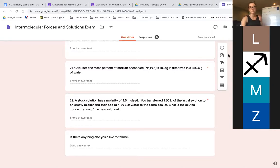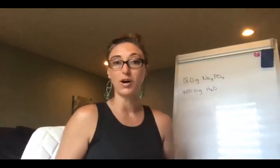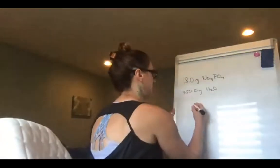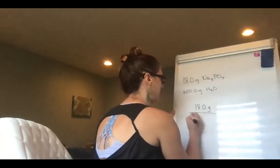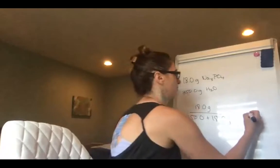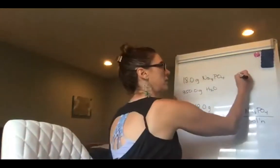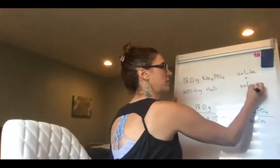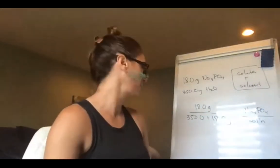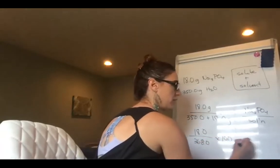And I can almost guess what the error was here, because there's a really common error that's made in this type of problem. Remember that a percent is a part to whole ratio, okay? And so it's a mass percent. So that's going to be 18 grams divided by the whole, 350 plus 18 grams, right? It's the part, Na3PO4, divided by the whole solution. And the solution is solute plus solvent, right? And so if you do this, 18 divided by 350 plus 18 will be 18 divided by 368 times 100. You should get your mass percent.